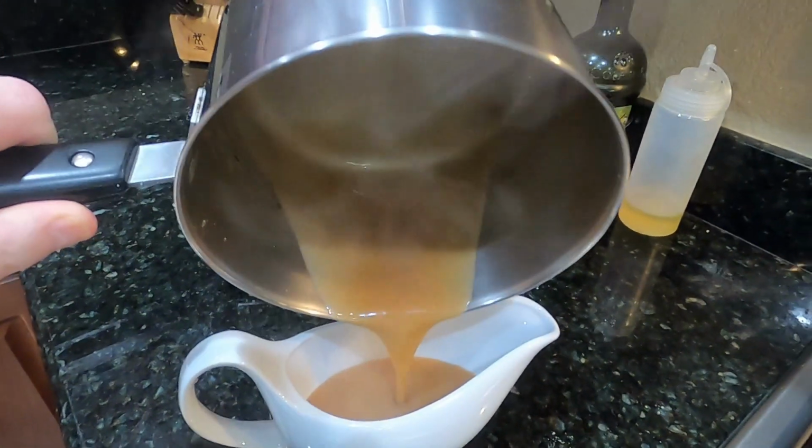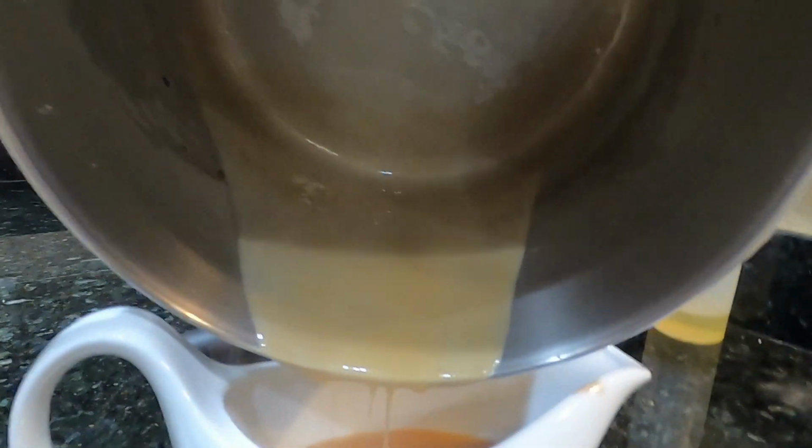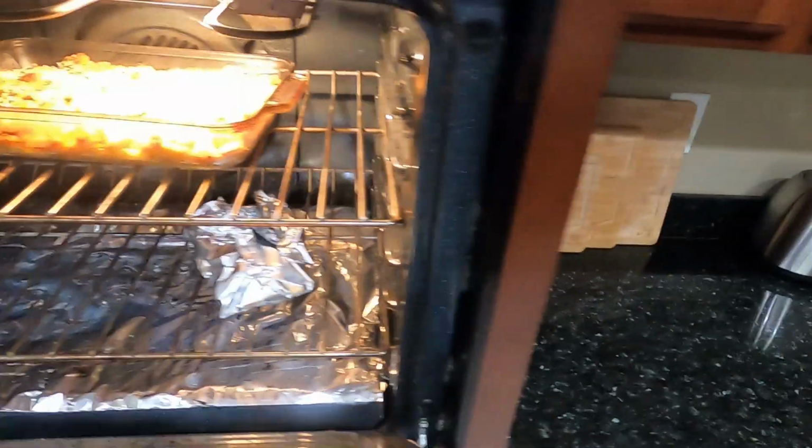Now, gravy, as you saw, this is just the packet of instant gravy. Put it in a gravy boat so no one knows the difference. Until they eat it, of course, and then they'll know. But who has all day to make gravy?